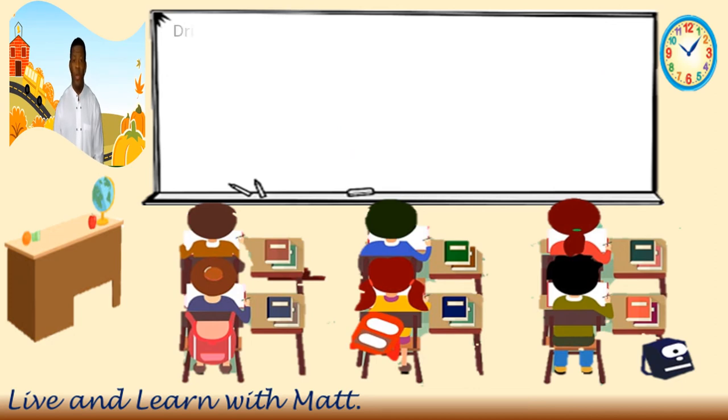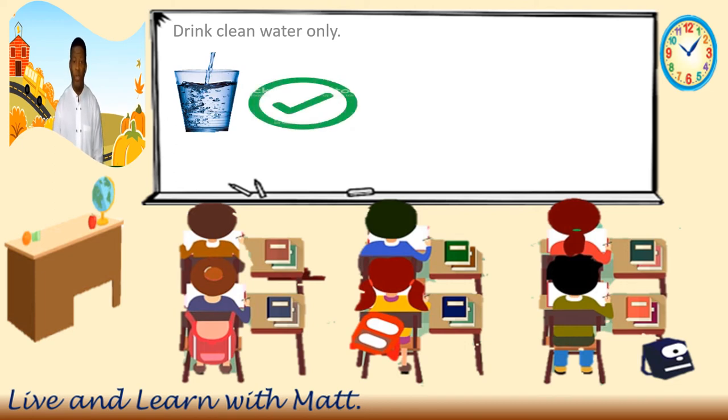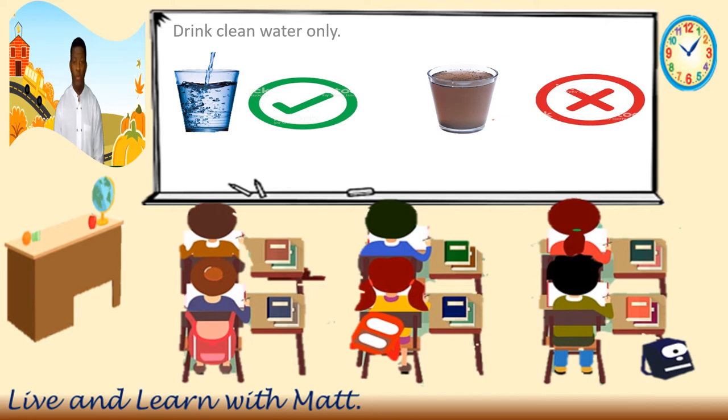How to drink water and care for our body properly. 1. Drink water with no dirt. 2. Drink enough water to feed your body each day. 3. Drink water at room temperature. Not too cold, not too hot. 4. Avoid touching dirty water or waste water.